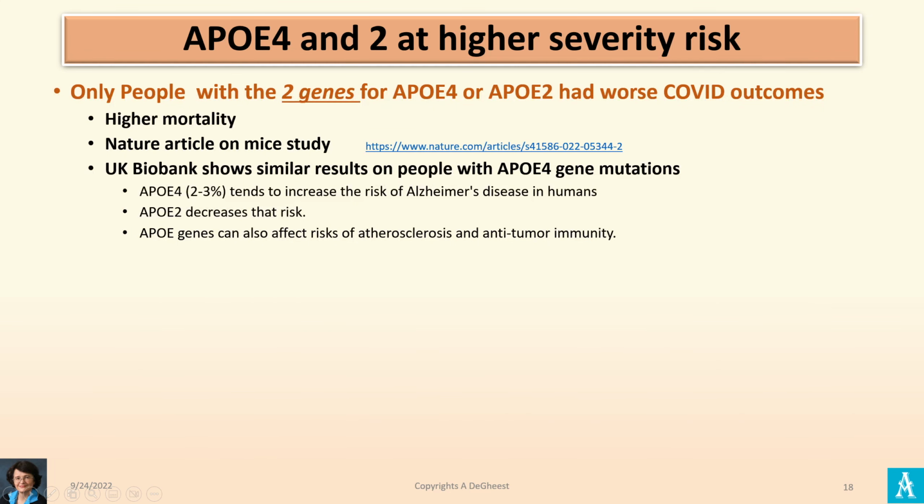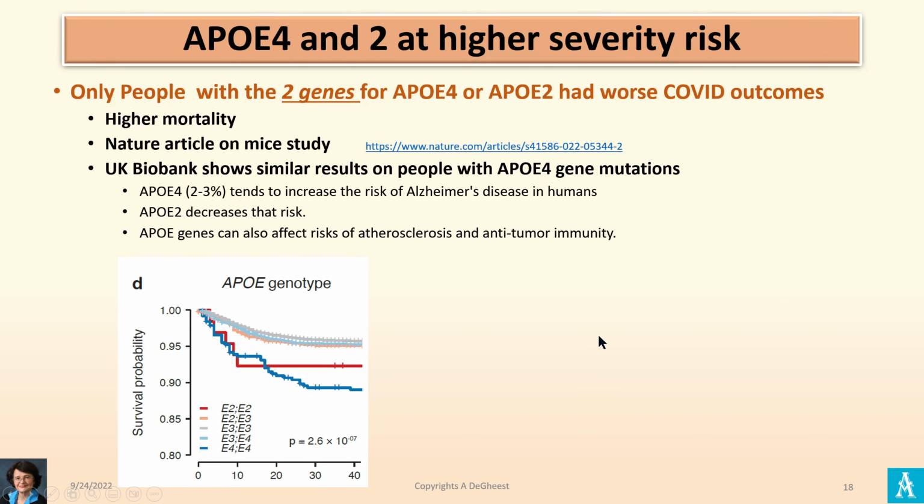There's been in the news the fact that people with ApoE4 may be at higher risk of having worse COVID outcomes. I want to clarify that, because it turns out that it's only for people who have both genes mutated, and that's only 2 to 3% of the population. Around 20 to 25% of the population has one ApoE4.